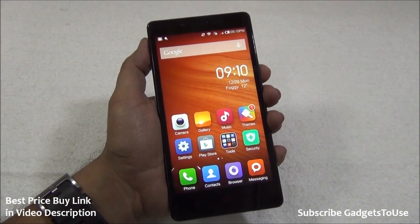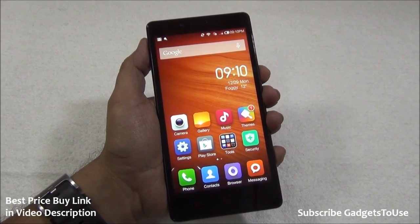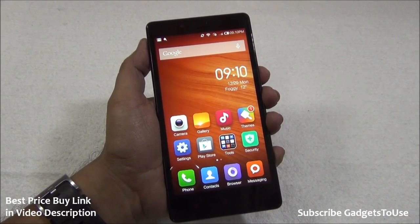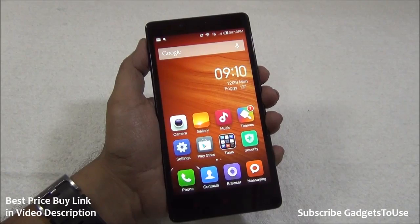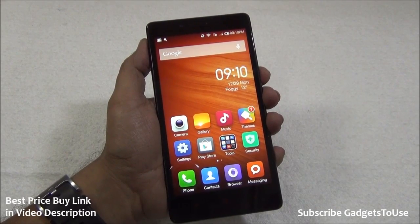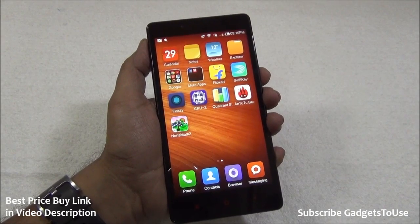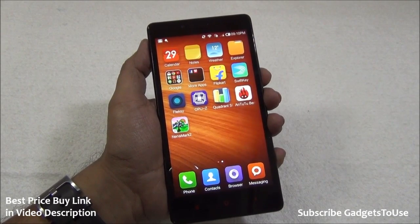Let's take a look at the software UI which we have on this device. It is a custom UI which is running on top of Android. It is MIUI 5.0 as far as the version is concerned. You will also get another version of MIUI, which is MIUI 6, which will be there on this device in 2015 in Q1. In the first 3 months you will see that.